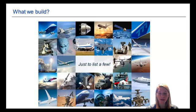So at Boeing, we build all sorts of stuff. We build commercial aircraft, we build space aircraft, shuttles, satellites. We build defense aircraft, so the jets that go really, really fast. Those are just to name a few.